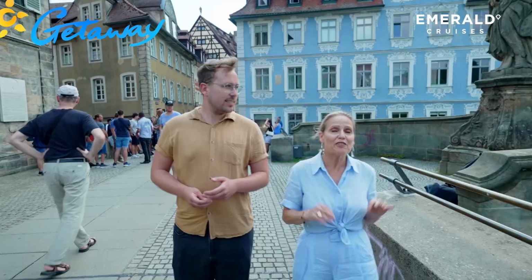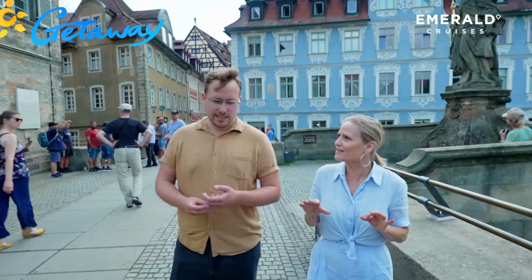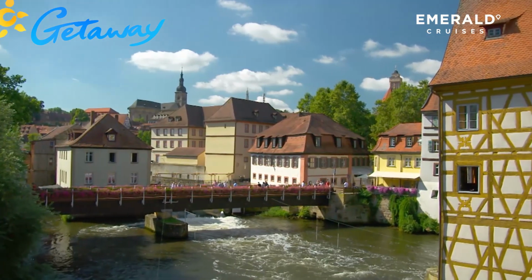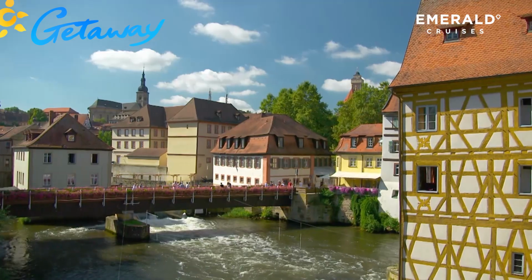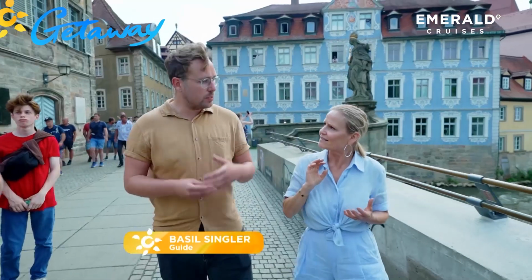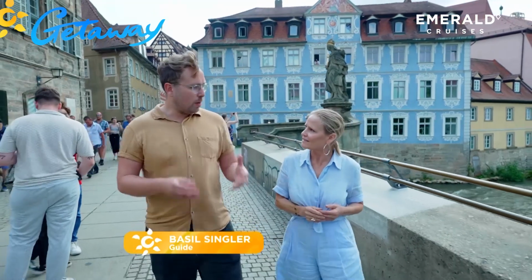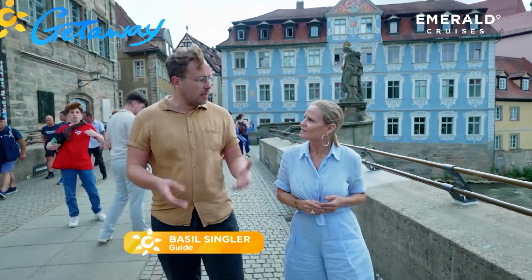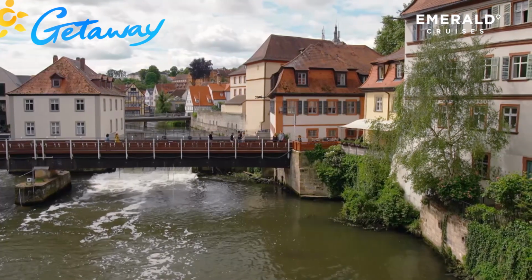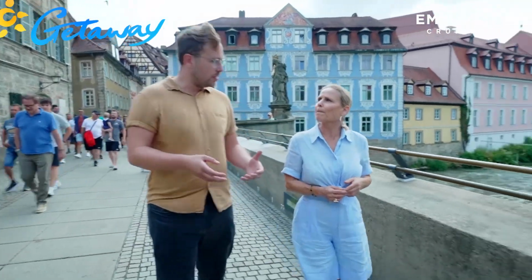This is the sweetest town. Like, everything is picture book, but at the same time, everything feels original and authentic. Yeah, it is. Everything is original and authentic because it wasn't destroyed during World War II. Bamberg miraculously survived the war. Some say it was Kunigunda, the patron saint, saving the city from the bombers in the air.